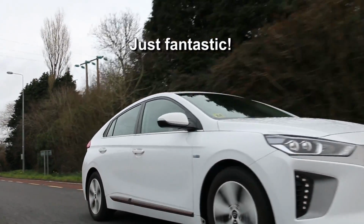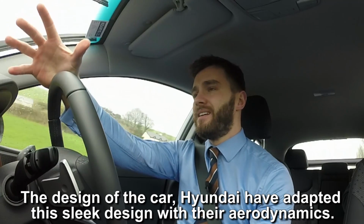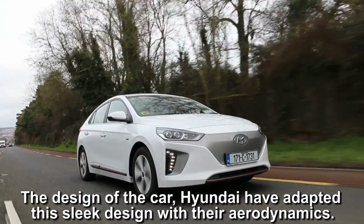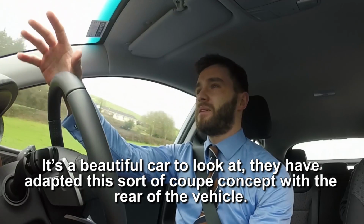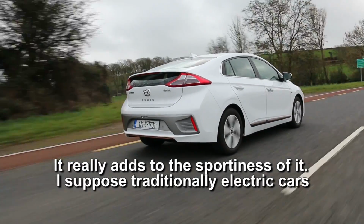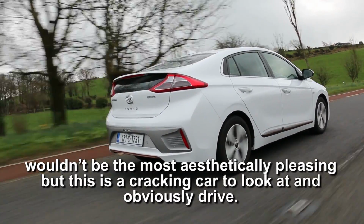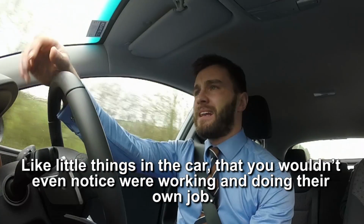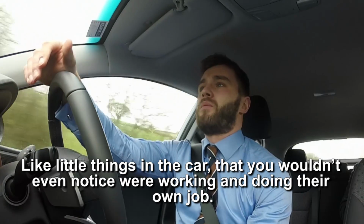It's just fantastic. The design of the car, Hyundai have adapted this sleek design with their aerodynamics. It's windswept. You could near say it's windswept. It's just a beautiful car to look at. They've adapted this sort of coupe concept with the rear of the vehicle. Really adds to the sportiness of it. And I suppose traditionally electric cars wouldn't be the most aesthetically pleasing, but this is a cracking car to look at and obviously drive.